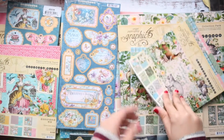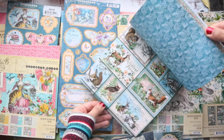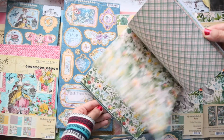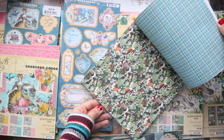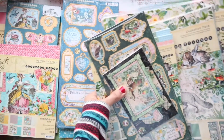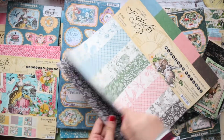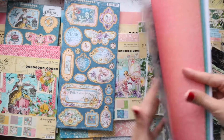The papers. So let's see now, 6x6. Oh dear, oh, squirrels. Where's my son? My son loves squirrels. Beautiful. It's stunning. Okay, so we have this 6x6 and we have 12x12, and also we have the pattern and solid, the brown. I love the brown one. Nice.